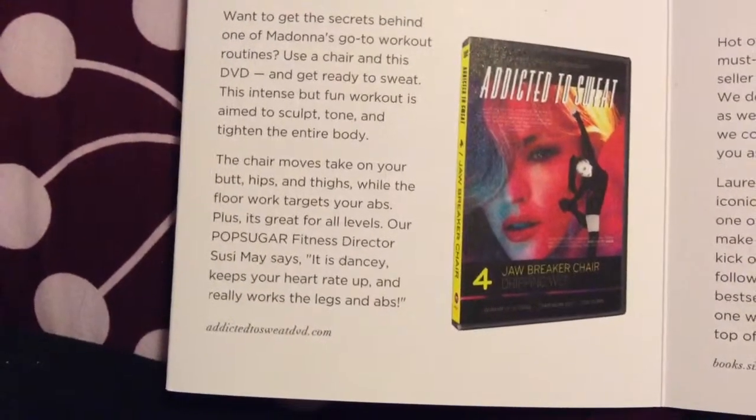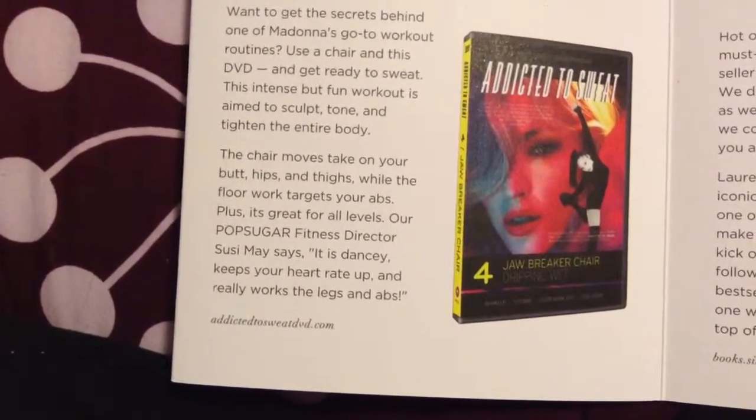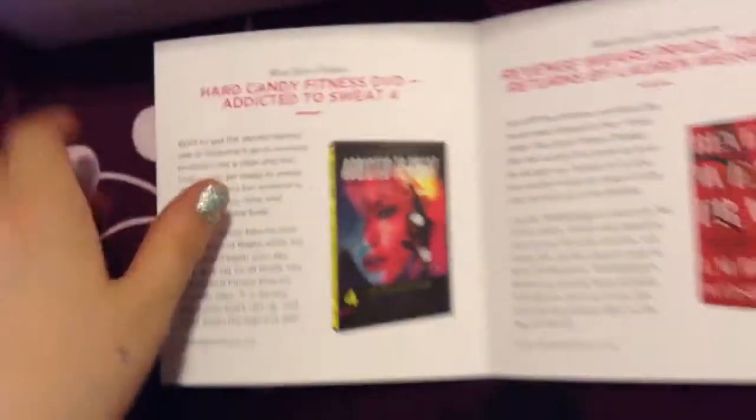Our Popsugar fitness director, Susie May, says it's dancey, keeps your heart rate up, and really works your legs and abs.